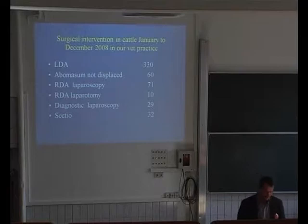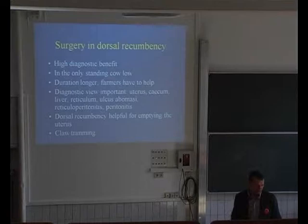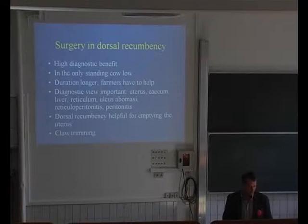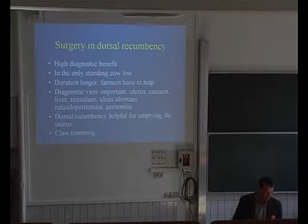What's the benefit? Surgery in dorsal recumbency has a high diagnostic benefit. In the standing cow it is very low, because we only see the liver, the spleen and the rumen. The duration is long enough. We need a farmer to help us bring the cow into dorsal recumbency, but we have a very interesting and important view. We see the uterus, the cecum, liver, reticulum. We see ulcus abomasi, reticular peritonitis, peritonitis. And dorsal recumbency is very helpful for emptying the uterus. You have seen 60% of cows with DA still have endometritis. Sometimes we use the situation for claw trimming if we work with the operation trailer.